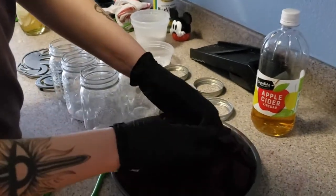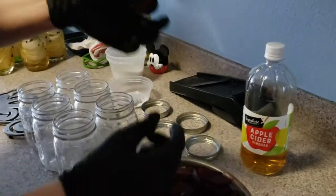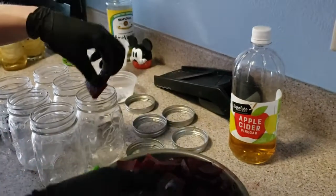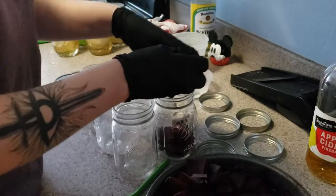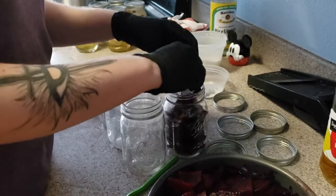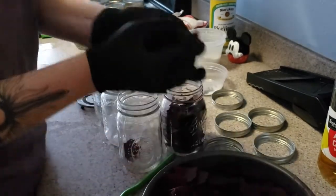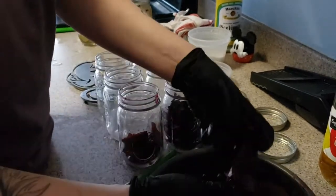So now we're going to take these beets, and I've cut them into about 1/4 of an inch. And they were huge beets, so I had to quarter them at that. And now I'm just going to fill my little jars with beets. And this will make a mess. This can stain your countertop because the red in beets is really red. And thus the gloves.